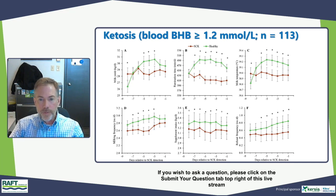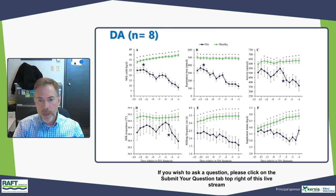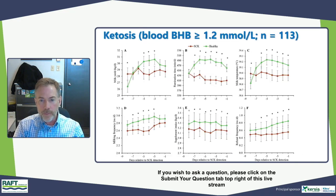The absolute value, say, of rumination time, of milk yield, milk temperature, etc., wouldn't in most cases, just as an absolute value looked at in real time, jump out as being obviously abnormal, with the possible exception, going backwards, of cows that were going on to have displaced abomasum. That tends to be the one that's the most stark. But for clinical mastitis or for ketosis or lameness, looked at in real time, that's much less obvious.